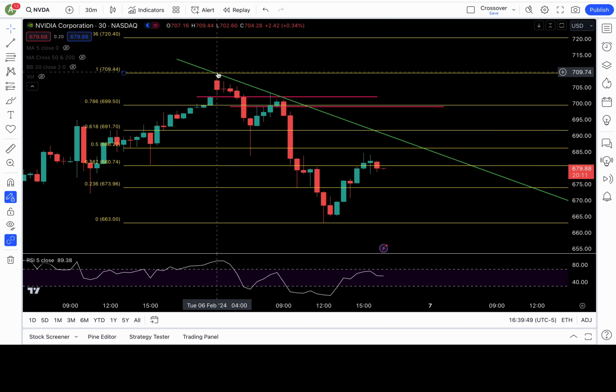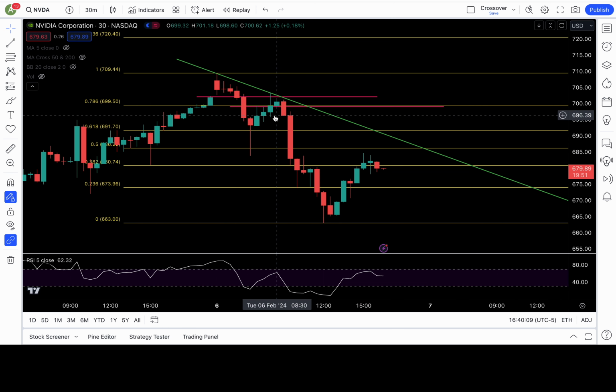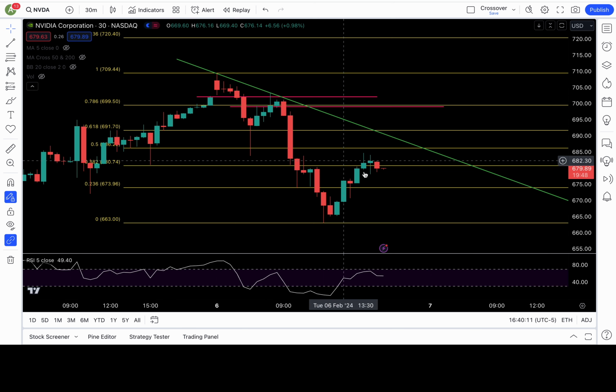Let me cover NVDA first. This is a 30-minute chart. I do have my fib levels from February 6th high at the 4 o'clock candle, and today's low at the 12 o'clock candle. All right, guys, and that's a big range, 709 all the way down to 663. We have to do weird charting like this when the stock is crazy like NVDA. Now, I have new levels, guys, new levels. 680.774, you can round it to 681, is a resistant level, with 683 and 685 as resistant levels above that, and the next fib level is at 686.2.